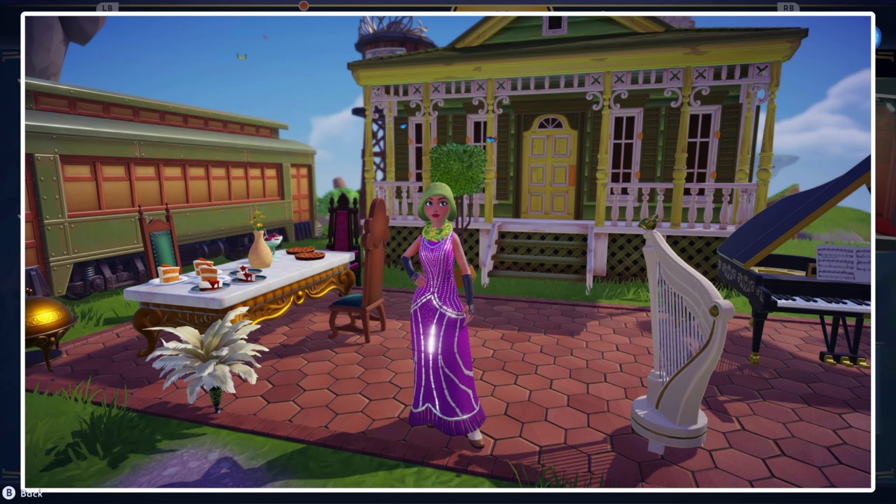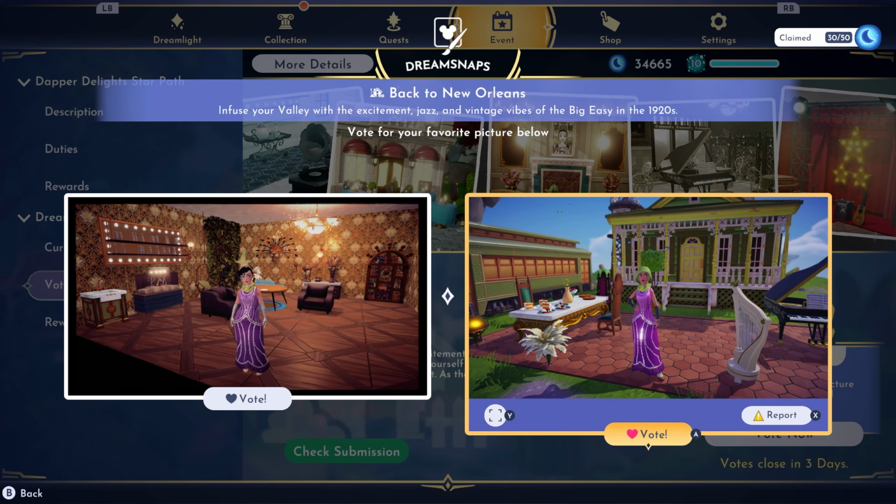But I kind of feel like this one might fit the theme a bit better. They've got the piano and a harp for the jazz aspect, I suppose. And then the food. I really just like the lighting and the coloring on this, but I'll go with the right, just because I think it fits the theme a bit better.